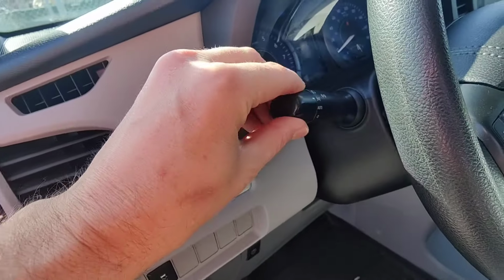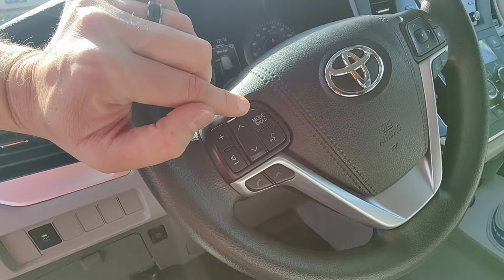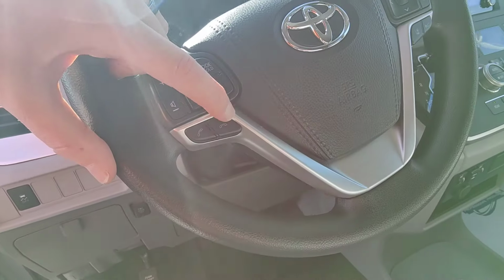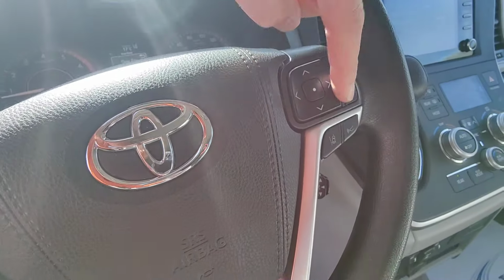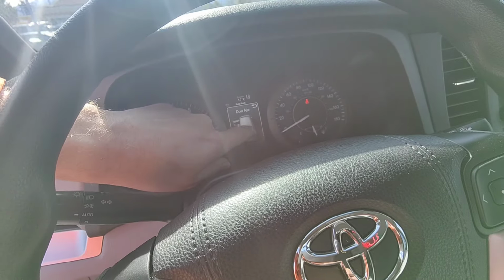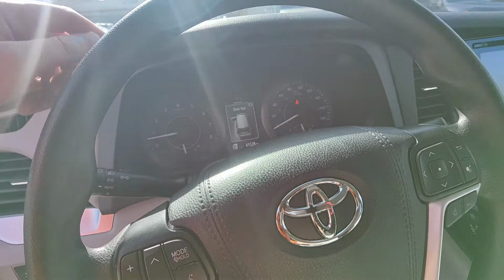Up here, you can see we've got automatic headlights, of course. We have all the controls for the stereo, including voice recognition. You get volume control here as well, answer, hang up, call. This section kind of controls what's going on in the screen here. Don't mind the flashing. It's not actually doing that in real life. That's just a trick of the camera and the fact that that's LED backlit.